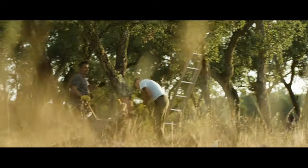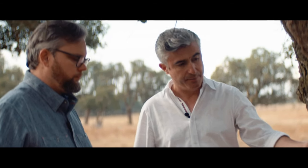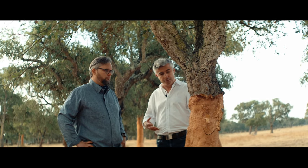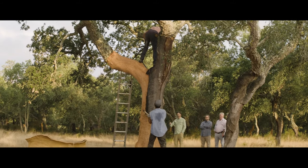The tree needs to grow for about 25 years on average. Then you can peel it off for the first time, and from then onwards you can peel it off every 9 years. But in order to get good enough cork to produce closures, you need to wait for 3 harvests. So you'll only get good enough cork for closures after 40 years that the tree has been planted.